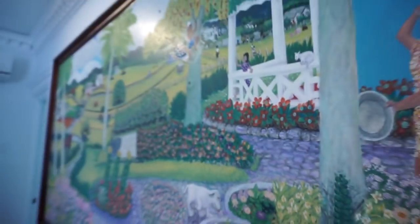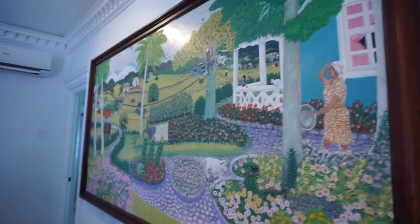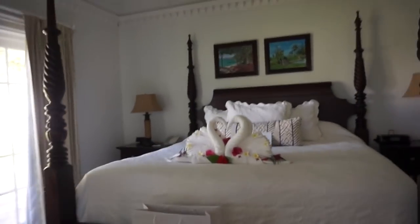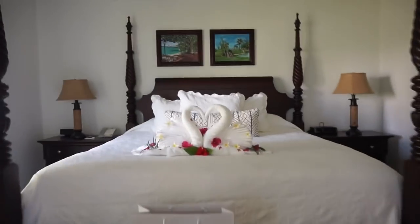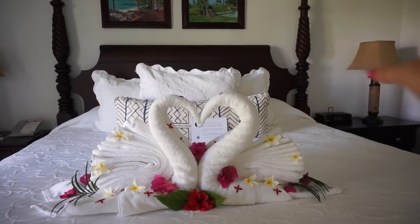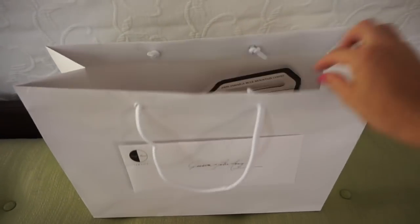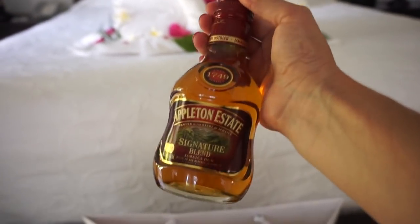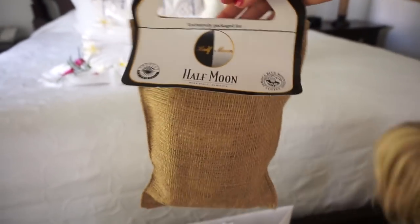I just think the decor is amazing. Like, look at this picture. And then when you go into the bedroom, sorry, the lighting wasn't very good. So this is our bed, and look at this. I love when places do stuff like this. I think this is like the best towel art that I've ever seen. We got a little gift. So there is some Appleton rum, because Appleton rum is made here, and some Blue Mountain coffee, which again is made here.